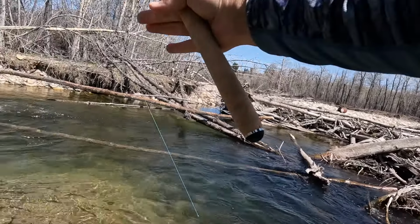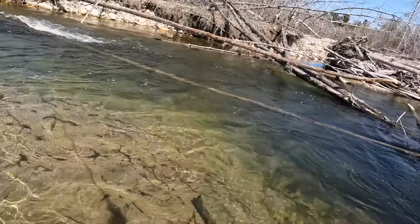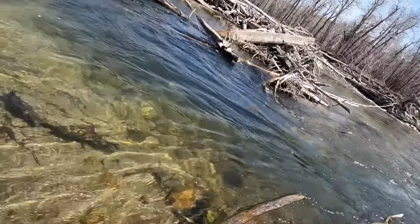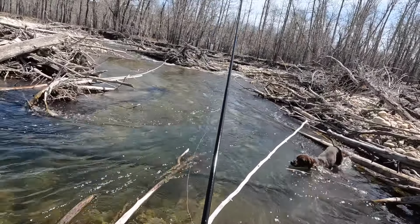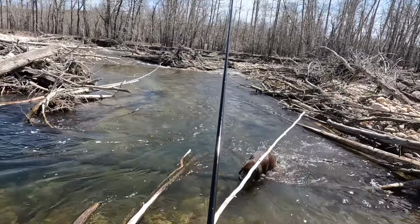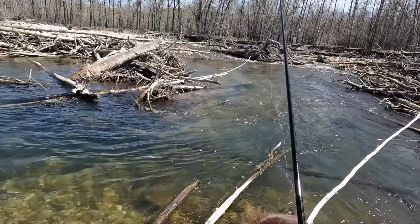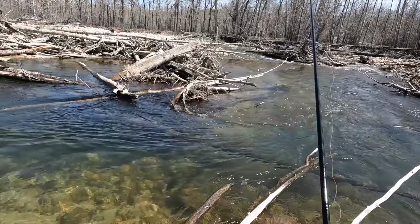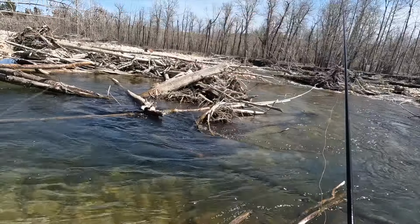Oh, he's got on this log now. Stay, Oni. Stay, buddy. Stay. Okay, come here. Come here. Good boy. Stay. All right, all my Oni friends here. Oni fly, Oni rod, Oni dog.